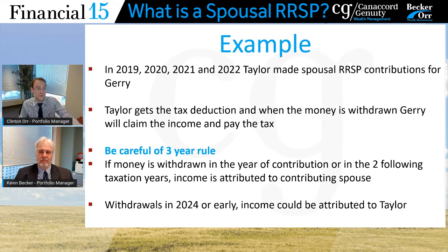So often as you're leading into retirement, you're building up these spousal RSPs. Well, you stop adding to the spousal RSP a couple of years prior to retirement, so that in retirement, when you start taking the money out, you don't get caught with this 3-year rule. So it's a very important one to remember, that 3-year rule.